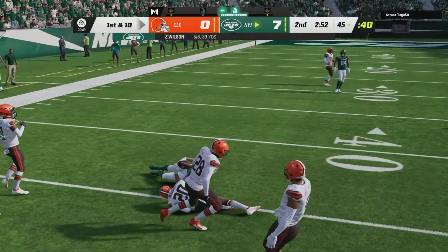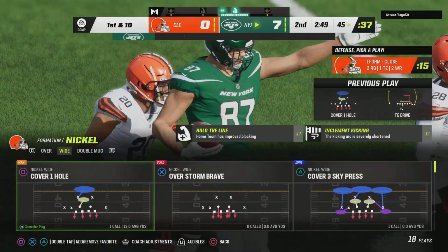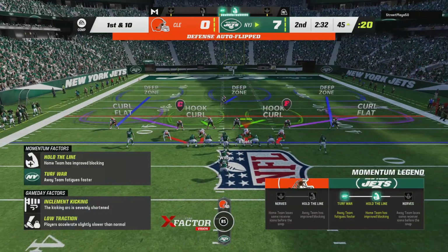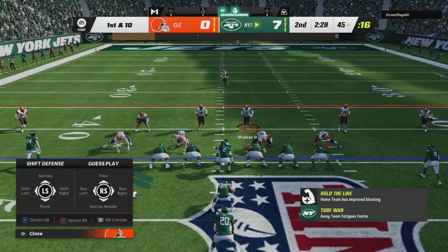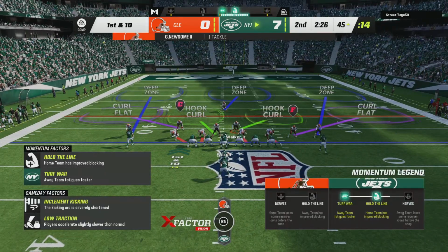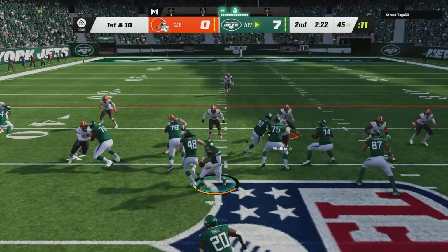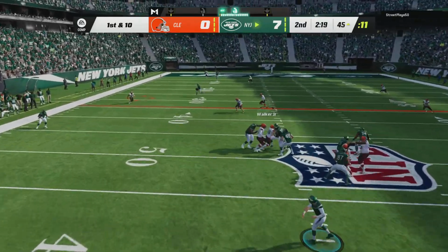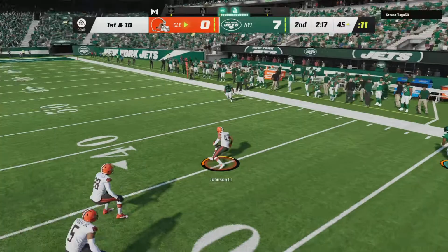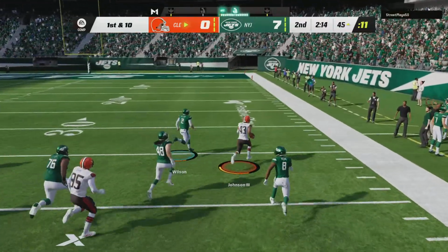Open man is Uzama. And he is going to have a Jets 1st down as they're able to get the 3rd down conversion. Play action. Now Wilson. Trying to fit it into Moore, but it's intercepted. John Johnson with the INT.